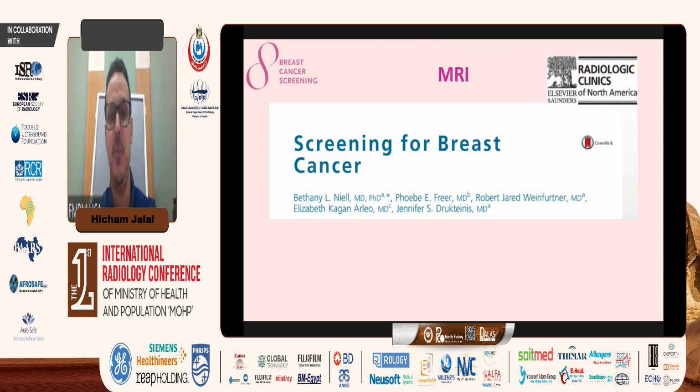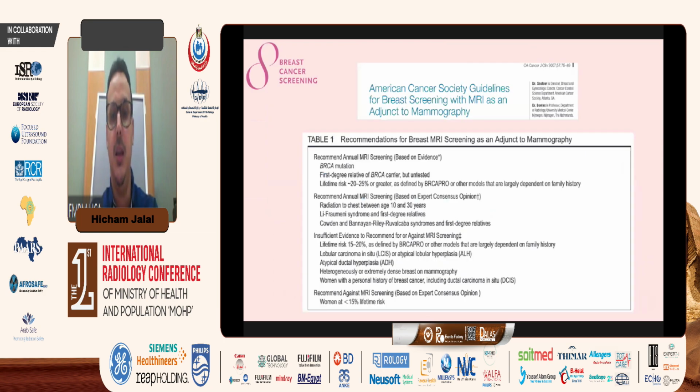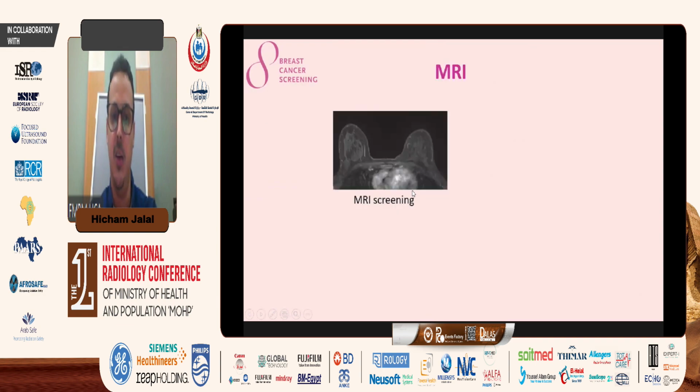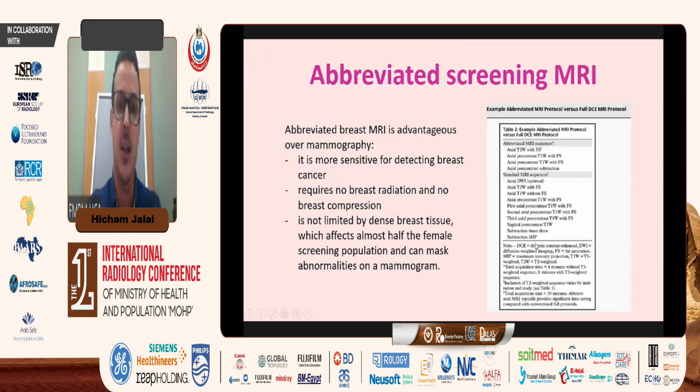And as we see in this paper, more than 50% of cancers detected on breast MRI in very high-risk patients are only detected on MRI. And here we have recommendations for breast MRI screening as an adjunct to mammography. I will not read this because I will talk about that at the end of the presentation. Here we have an example of MRI screening in a 37-year-old high-risk patient. At 1 year interval, the MRI showed a non-mass ductal enhancement, and the biopsy yielded invasive ductal carcinoma.